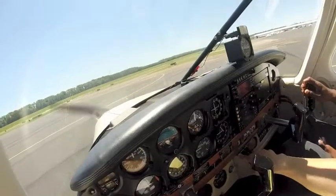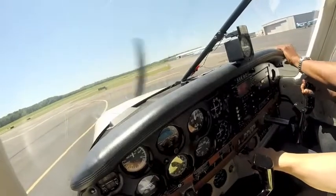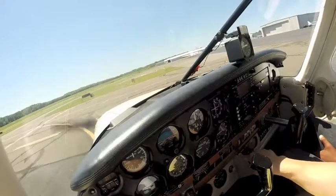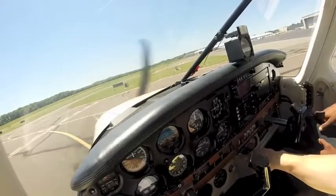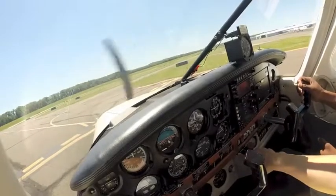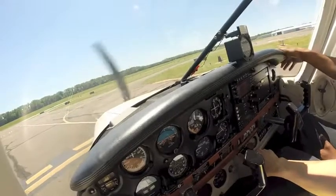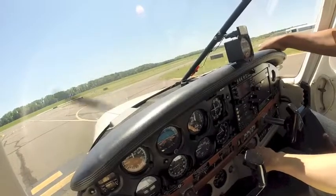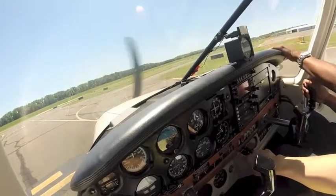Brainerd Ground, Warrior 2476 Mike, midfield, taxi with Mike, and request a squawk code up to Barnes, 2,000 feet. 76 Mike, departure 123.905, squawk 5246. 5246, 123.95, 76 Mike. Read that correctly, ready to taxi? Affirm. 76 Mike, runway 2, taxi via Alpha, cross runway 29. Taxi runway 2 via Alpha, cross 29, 2476 Mike.